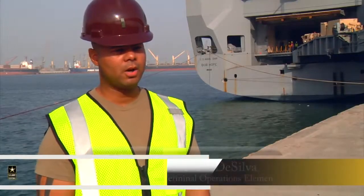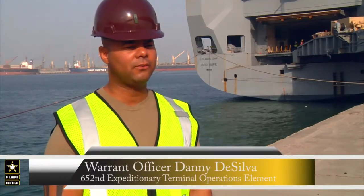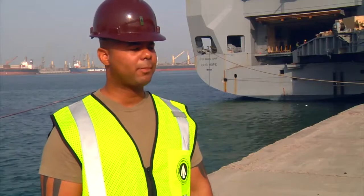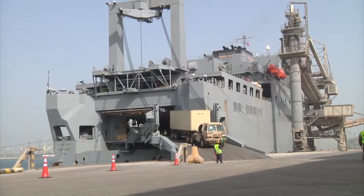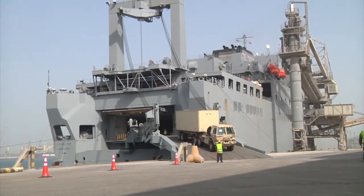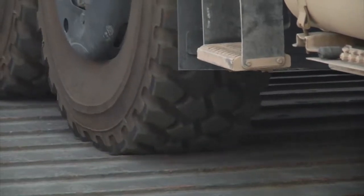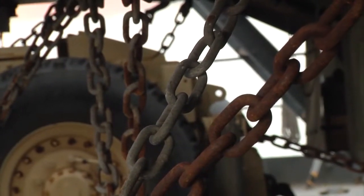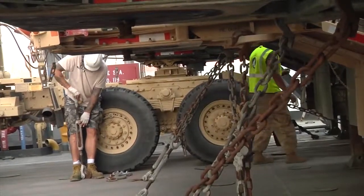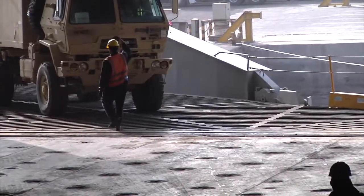My name is Warrant Officer Danny Da Silva, and I'm here with the 652nd ETO out of Fort Totten, New York, conducting port operations here at the port of Shuaibah in Kuwait. Right now we have the Bob Hope behind us, which is one of the larger vessels in the LMSR fleet. The ETO on the ground, along with the 840th and the 595th Brigade, are conducting discharge operations. Some of the key points to this mission are the utilization of green assets along with contractor support.